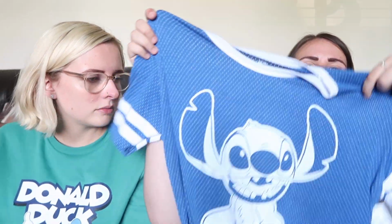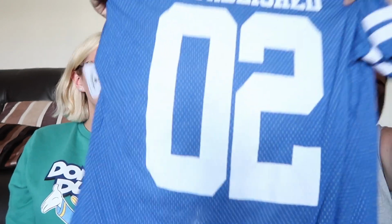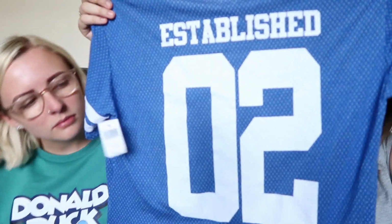And then the top I got is this blue sort of sports jersey one that's got Stitch on the front. And on the back it says "established 02," because obviously that's when the film came out. And this one was quite expensive for a t-shirt. It was $36.95, but I quite like it actually. It's a really nice blue colour. Yeah. And I'm looking forward to wearing it.